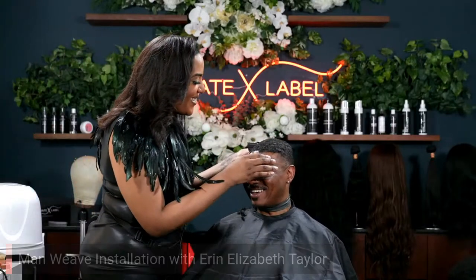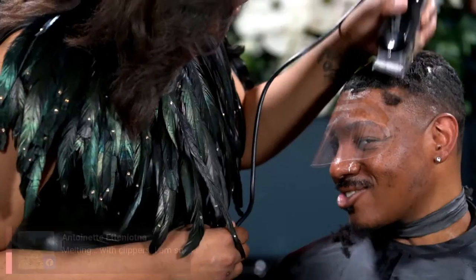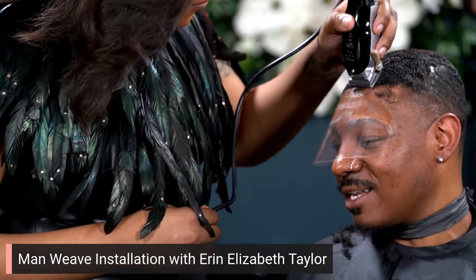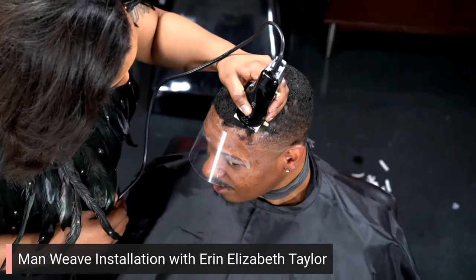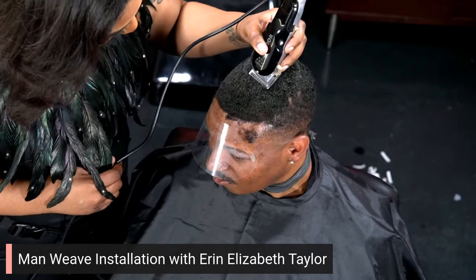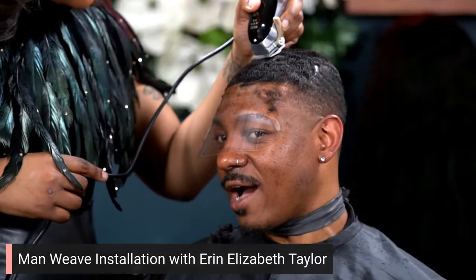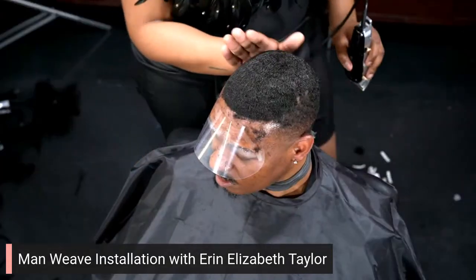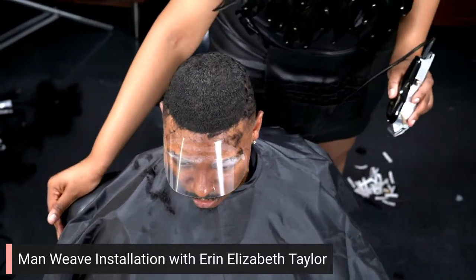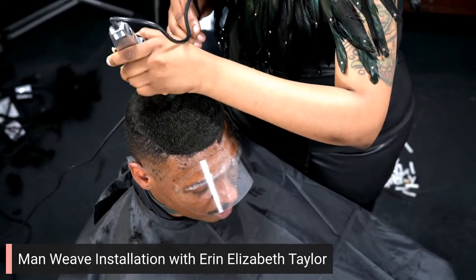We got another comment. It says, melting with your clippers. Yes. And y'all saw the entire process. I've literally been sitting here through this entire process, loving it. I'm not uncomfortable. As a client, I really don't feel the unit itself. It just feels like she's now giving me a haircut. And having worn this for 5 years, of course, I am kind of used to it. But as a client in this moment, or a new client, to sit here and feel like this is secure, I feel good, it's a major thing. So this is how you want your client to feel while they're sitting there.